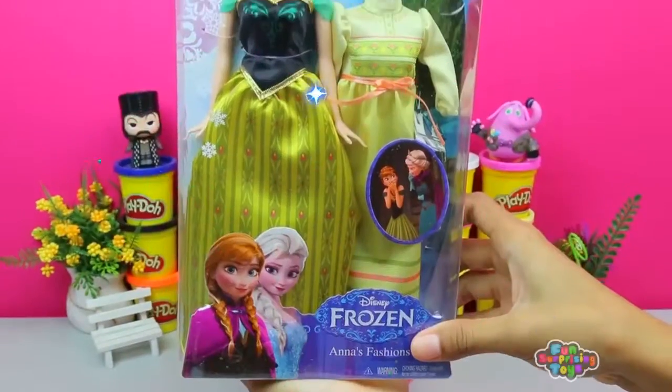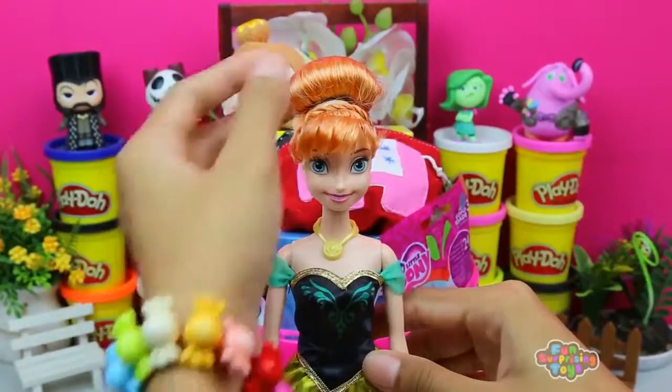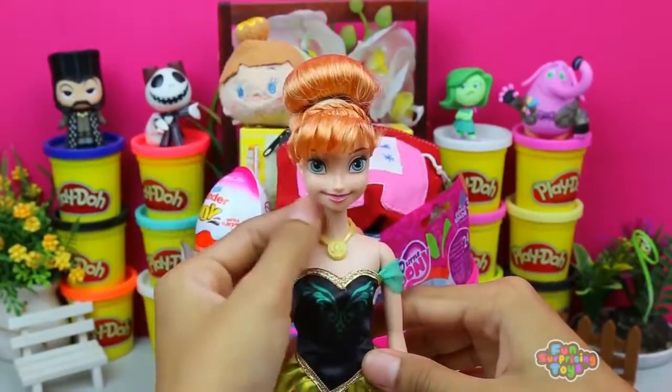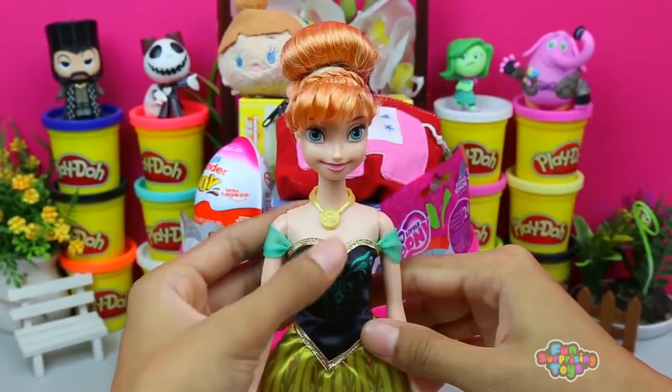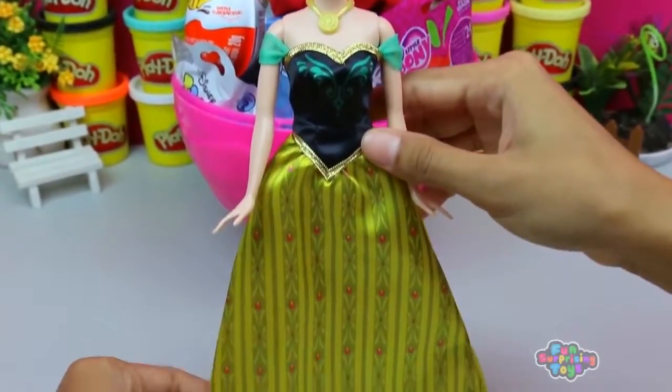Abracadabra! We got Disney Frozen Anna Day and Night Fashions! This girl is a diva! Look at the hair, the necklace, the dress! Anna, you're a beautiful princess! I wish I were you. Look at this! The detail!